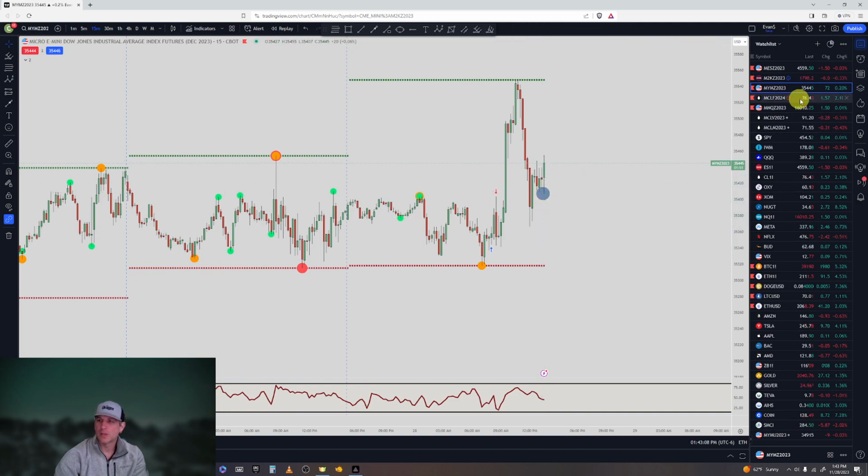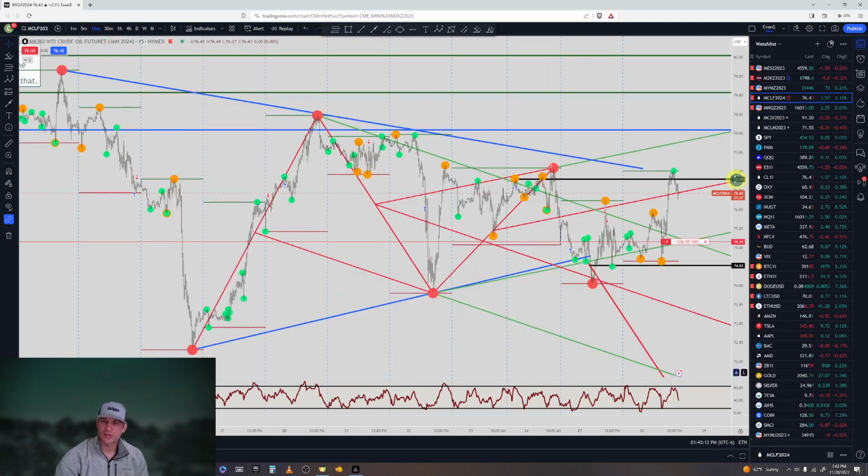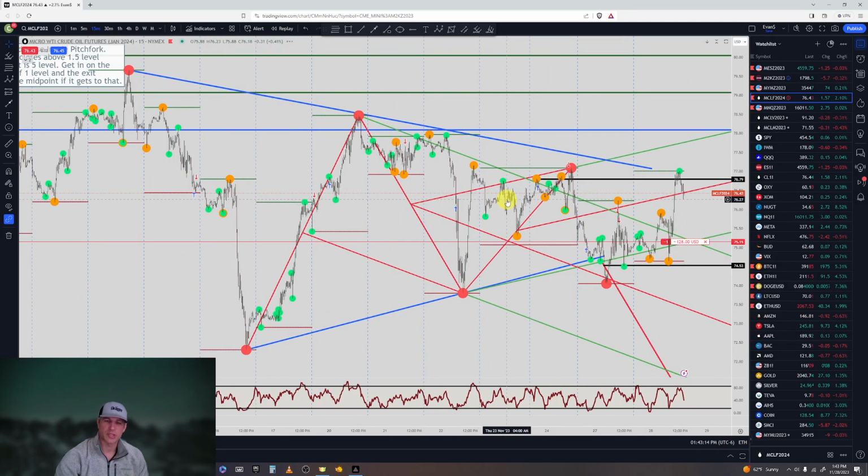That, of course, I missed. All right, now oil. Of course, there's a lot of crap on here, so I'm going to delete some stuff off here, but my prediction yesterday was looking for a big move down. And of course, what happens is we get a 2% move up. So of course, that's what always goes.